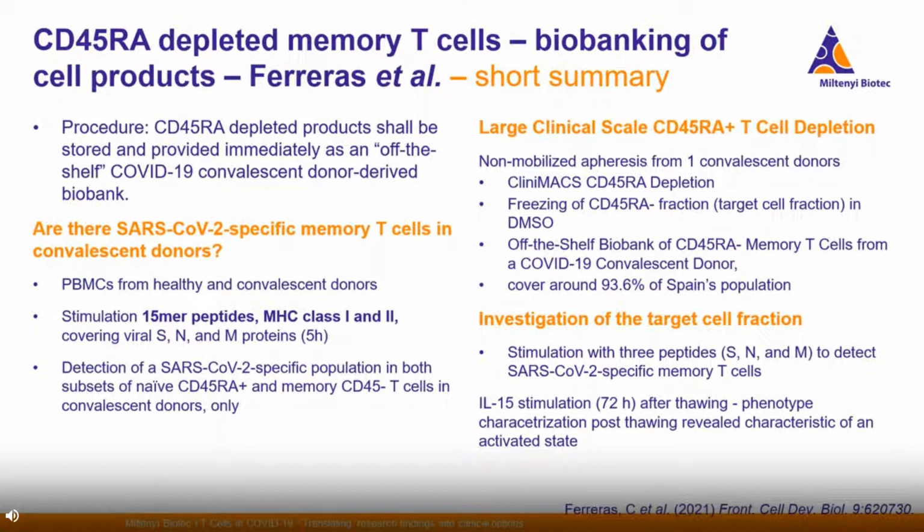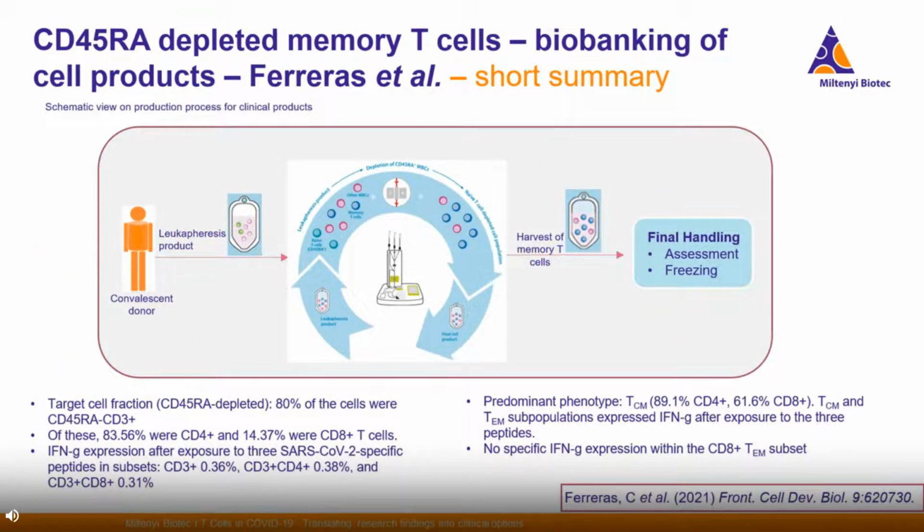To check functionality after freezing and thawing, the final product was frozen and thawed and stimulated with interleukin 15 for 72 hours, and the subsequent phenotypic assay revealed a phenotype characteristic of an activated state. Here we can get an overview of the production process. A leukapheresis product was obtained from a convalescent donor.